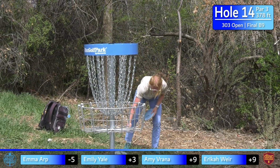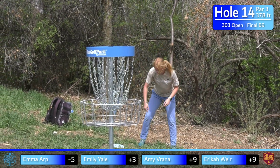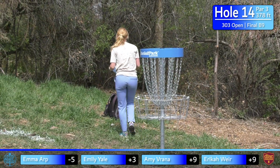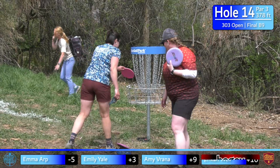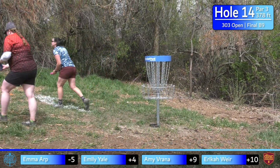So this will be Emma's par putt after she got aggressive off the tee and was rewarded there. Good par to get here. I believe we actually only had one birdie in the final round on this hole, and that was Alexis Kerman, who we saw on round 1.